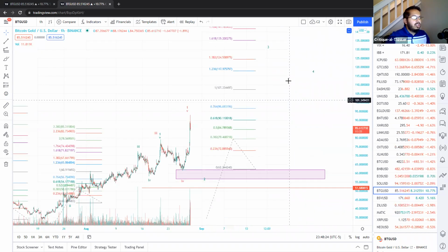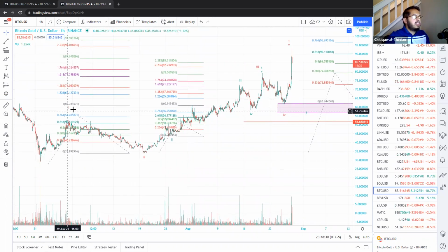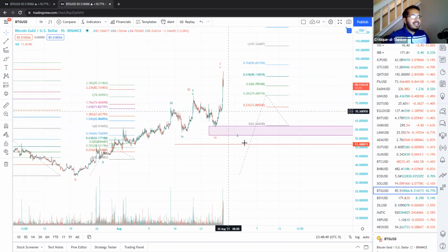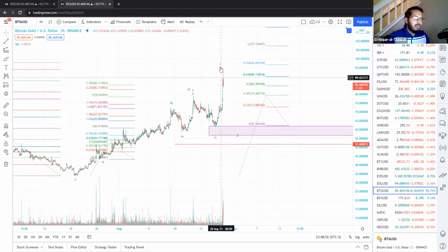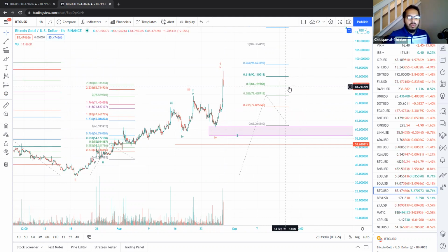Now, before getting too excited, I do want to point out that I have this red alternate pattern in which I'm counting this formation here as a 1, 2. And then the third wave would be here, what I was considering the former one wave peak. This could have actually been the third wave, and this blow-off may be the top of the actual first wave. So do not be alarmed if we do see a pullback into this purple box. The support would remain the same, presumably. We'll see what happens. Is this actually a micro first wave or is this just a blow-off? Whatever it is, we're not seeing the same pattern in other cryptos. Again, reiterating that our fifth wave target here is 141 to 152.